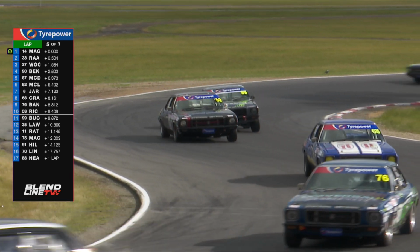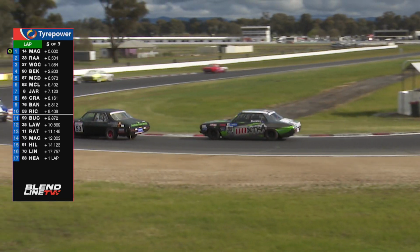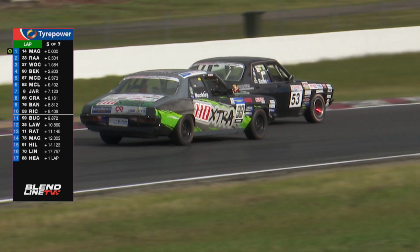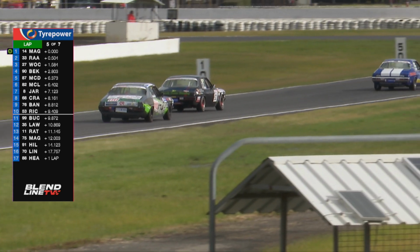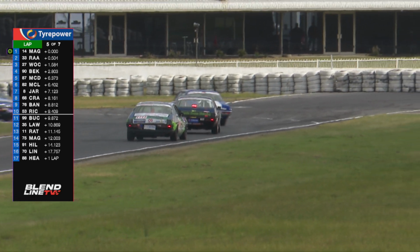Yes, it is. It's Graham. This is his first weekend, so he's up there doing all right. He's in 8th position. So he's got Steve Banks, who's been around for 5 or 6 years now. Steve's generally a very quick competitor, so he's doing very well.